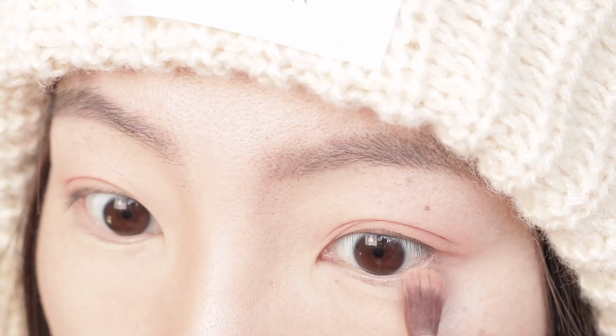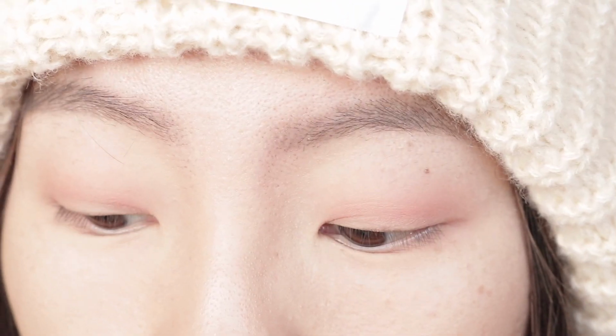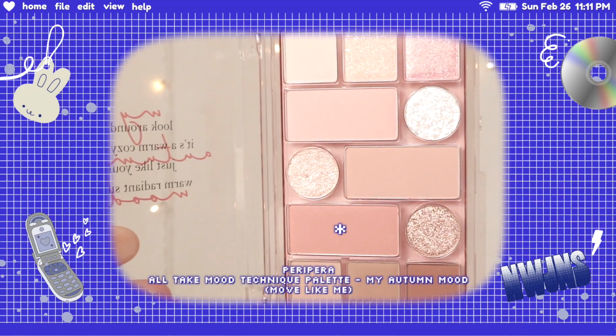It also looks like they're wearing one or two shades of eyeshadow, so I'm just gonna build up the color just a little bit more. I'm also gonna take it down a little bit. I'm just gonna stick really close to the eyelid lash line area, but I'm gonna blend it upwards just so it's not harsh in the crease, really. Okay, once you're happy with that and blended all out, I'm going to be using Move Like Me.